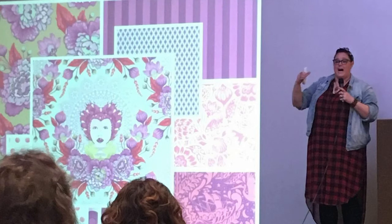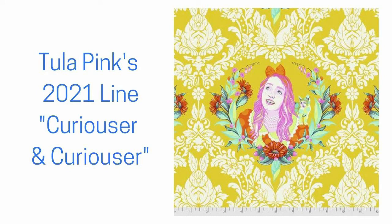Another modern quilt designer is Tula Pink. I was lucky enough to hear her speak in 2015, and you can see from this photo from her lecture that she was describing the design process for her line Elizabeth. It is amazing the amount of research she puts in and the different elements she puts into these quilts. You can see her style has that really bold graphic look, but so much detail.